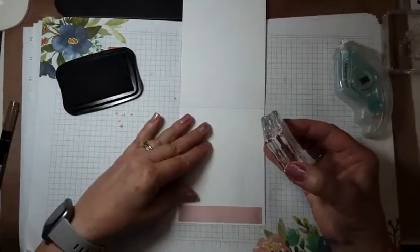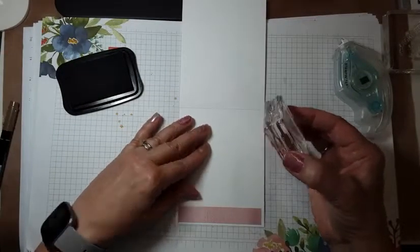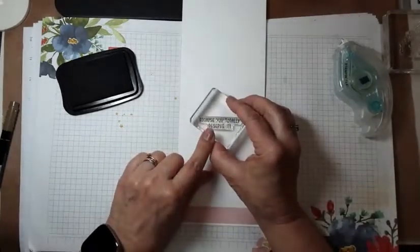I have a feeling I know where I'm going to bring this card.